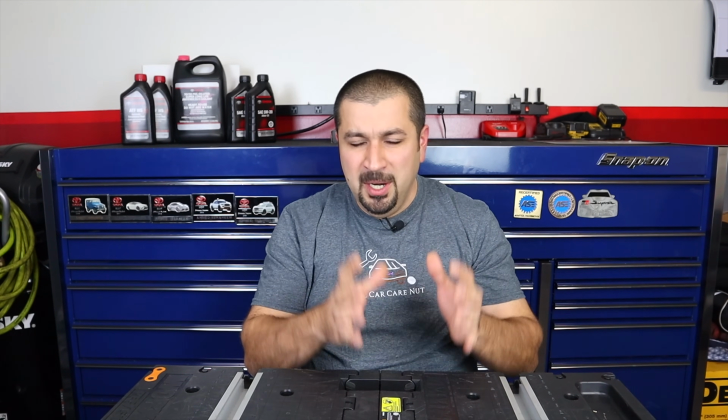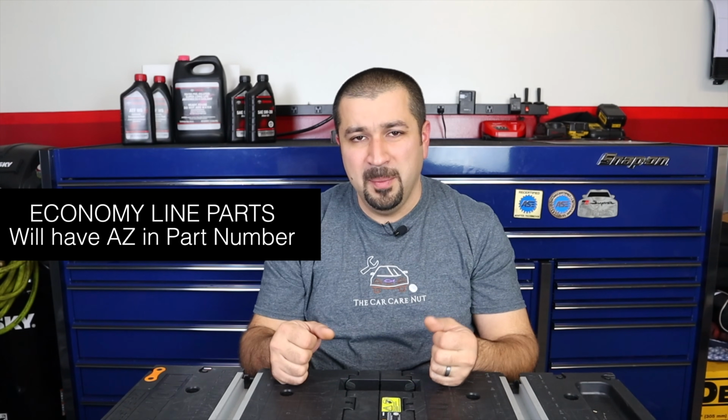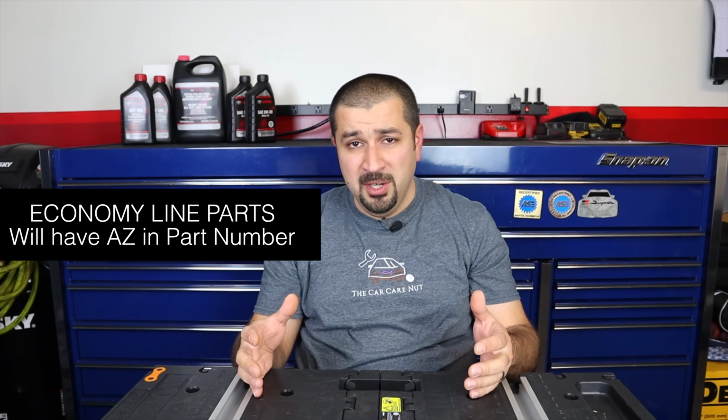The other thing is, there are part numbers that will have the letters AZ. This is typically in the second part of the part number, but these will be non-factory parts. These are the economy line. Toyota has a secondary line of parts just to compete with the aftermarket. They are basically drawn from suppliers. They're still OEM parts. They still have the same warranty and the same standards, but they are at a lesser cost because they're from a different supplier than the one that provided the part from the factory.